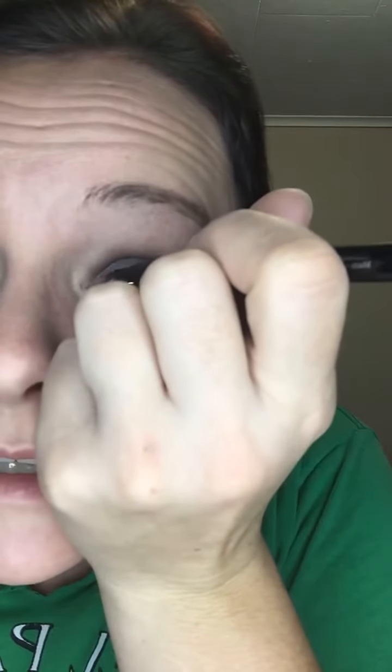And this will stay on all day as well. Like I've gone to the gym with it on, and it has stayed put. And the same with my mascara. It has lengthening fibers in it, so it's gonna make your lashes appear longer and thicker, and it's gonna stay on. And it is the only mascara, kind of like foundation, that does not irritate my eyes and make me want to tear my eyeballs out.